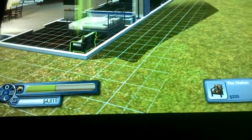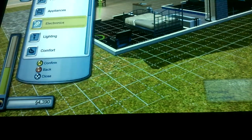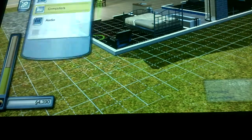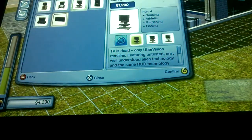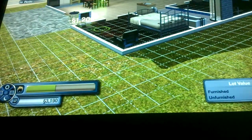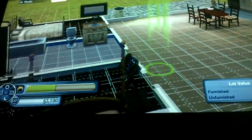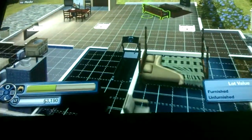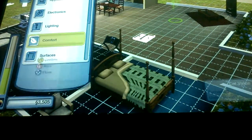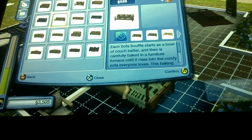Sure, yours could look like that. And finally, the TV. $1,000. Nice flat screen. I'm gonna upgrade the couch. Comfort, I love it. I love it. Love it.